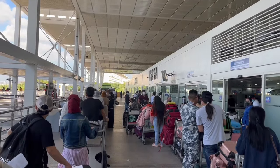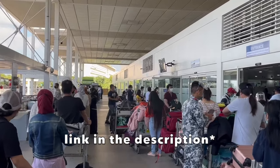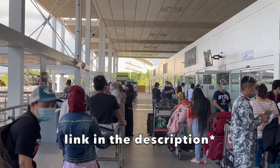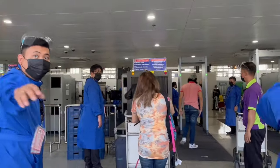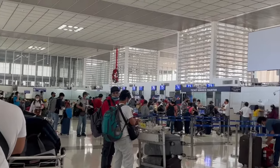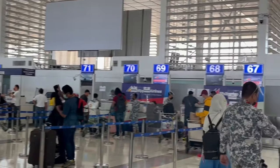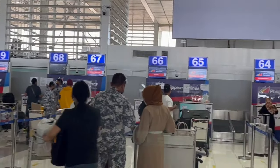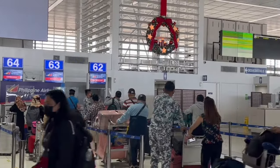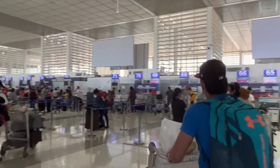Before boarding the bus to the airport, we were told to fill out an arrival form. Here, the Coast Guard are checking if we have filled out the arrival form. Once that is confirmed, you can finally enter the airport. At the airport, there are several counters. Each counter represents a city, so if you are going home to Davao, go to the Davao City counter. At the counter, they will confirm your address, so make sure you have a valid ID with your home address. Also, they will take your passport.